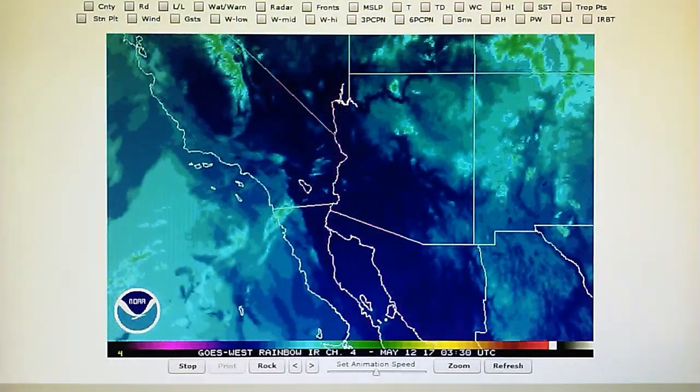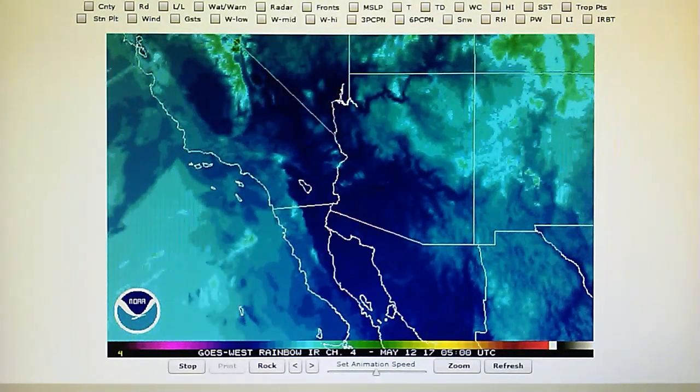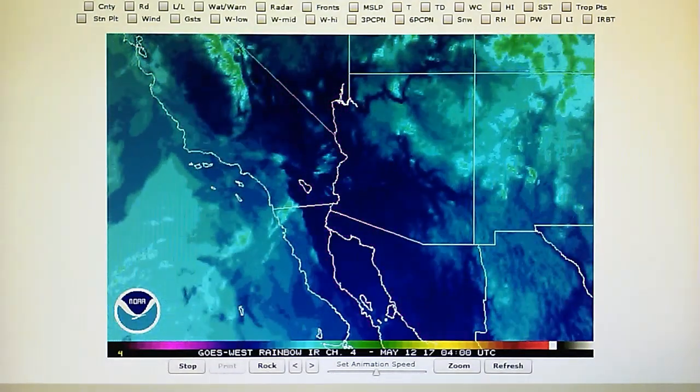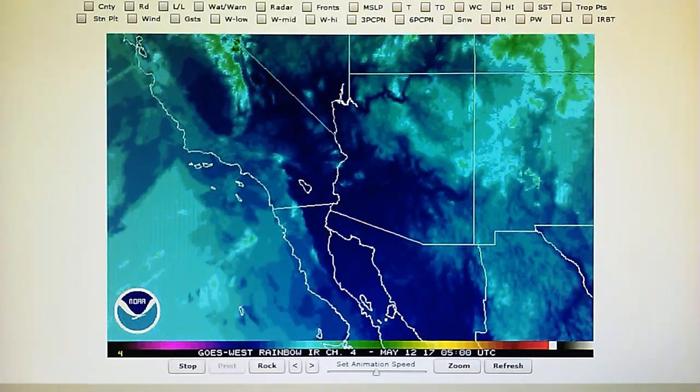All right, today is May the 11th, 2017, and right now at 8:30 p.m. we have a temperature of 59 degrees. The relative humidity is 72%. The barometer is reading 29.95 inches, and the dew point is 50 degrees.